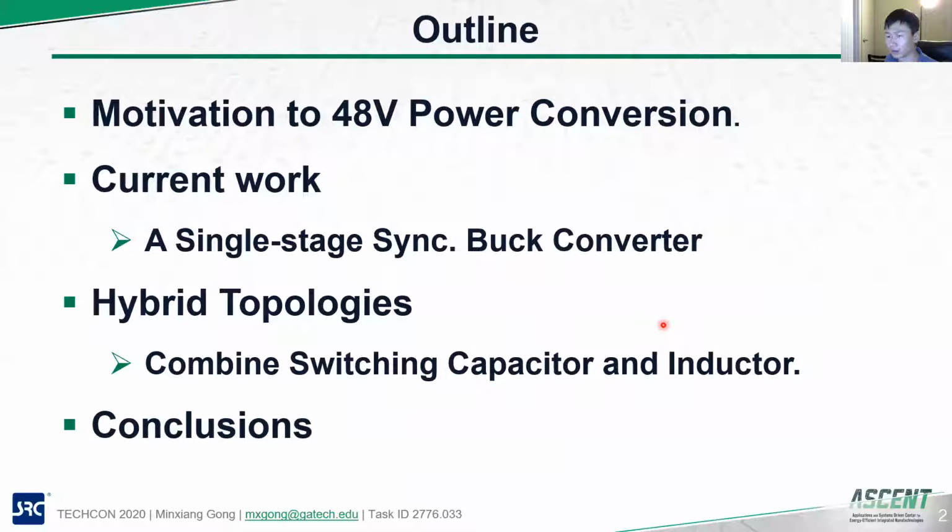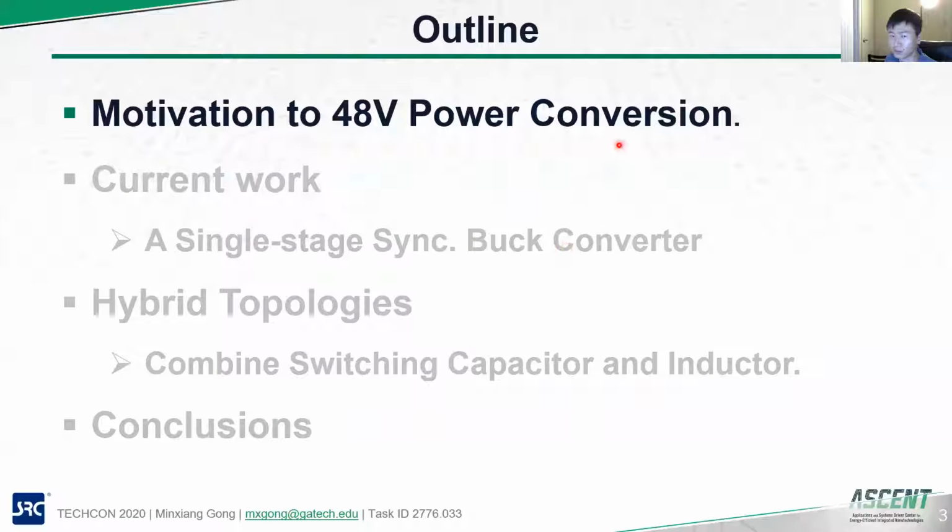This is the outline. I will first introduce the motivation to 48V power conversion in data centers. Then I will present current work on a single-stage synchronous buck converter. Then I will talk about hybrid topologies, which show promising results recently. Finally, I will give conclusions. First is the motivation.